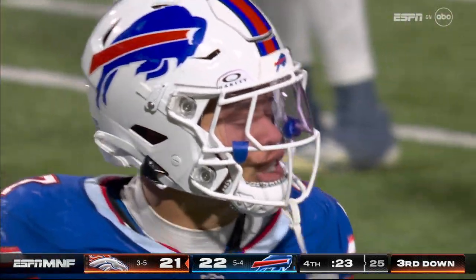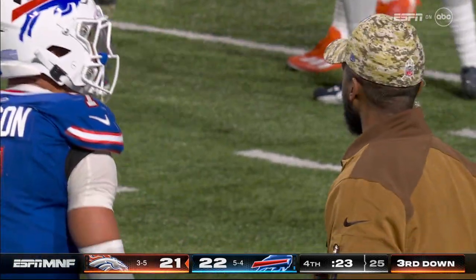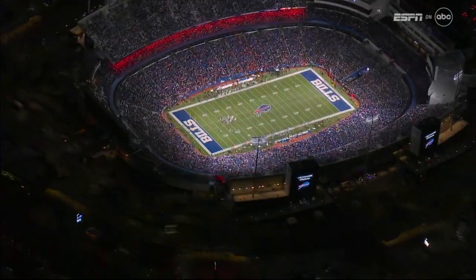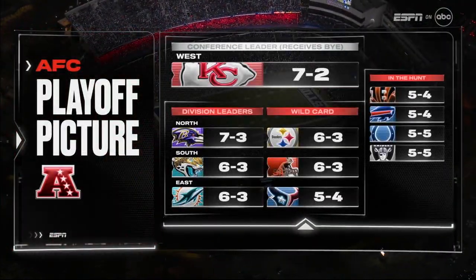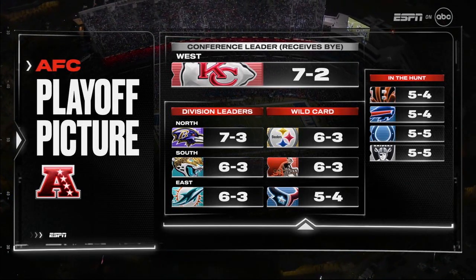Timeout is taken by Buffalo. And with 23 seconds left, Taron Johnson still pleading his case. These two sides are out of timeouts.